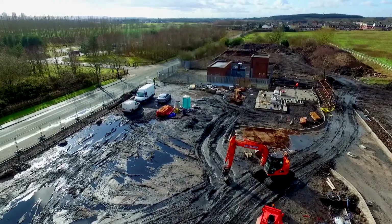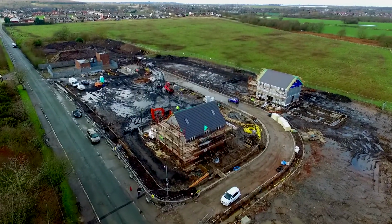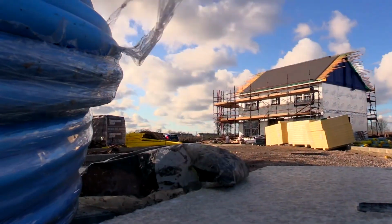Frenchfield site was formerly Clockface Colliery back in the 60s. It was built about 1929, and my family ran an engineering business here from roughly the 1970s.